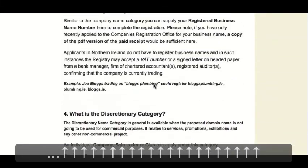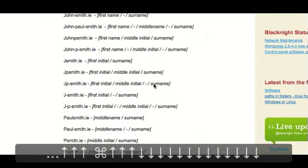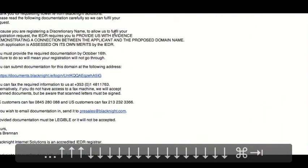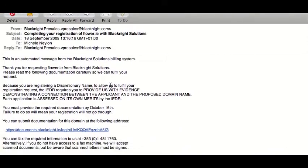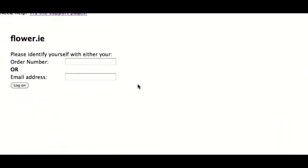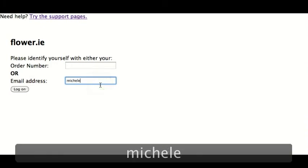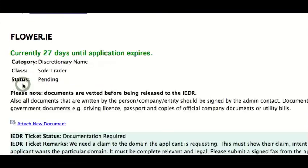Moving on, as I already said, you need to provide documentation. So how do you do that? When you register the domain through our website, you'll get an automated email from the system, and the email will recap the information that you provided us. If the information you gave us, including the type of domain registration you were requesting, isn't correct, just let us know and we can make the changes for you. Then you can simply upload the documents via our web interface. You can log in there using either your email address or the order number. In my case, I'm just going to use my email address. It's nice and simple to remember.